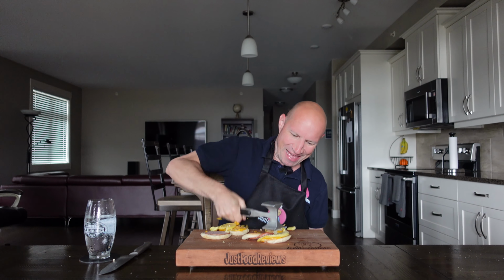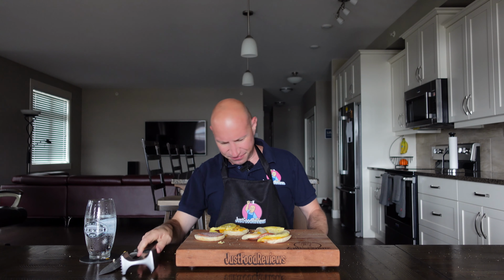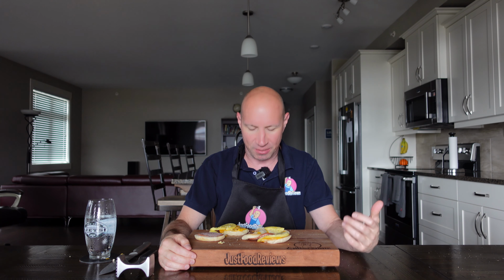Look at that. Look at that. All right. If it doesn't smash good, it was crap to begin with. Okay, so the Schneider's new back bacon and egg breakfast sandwiches, they're $3.50 each and they suck.